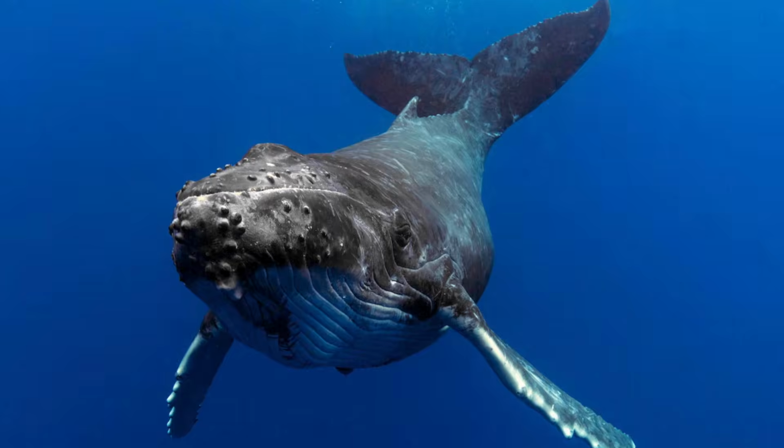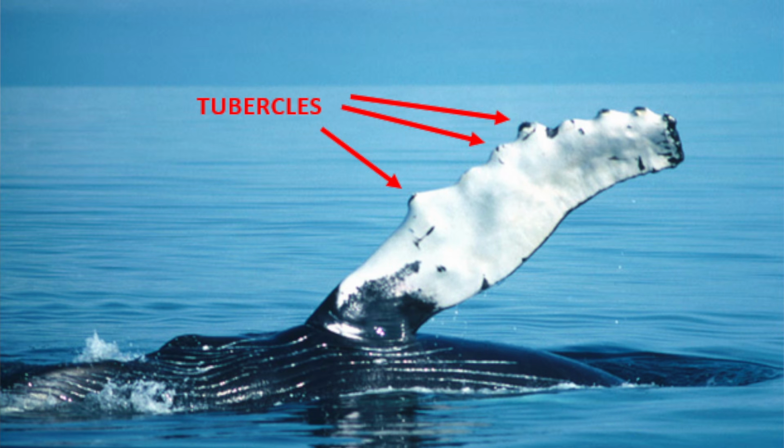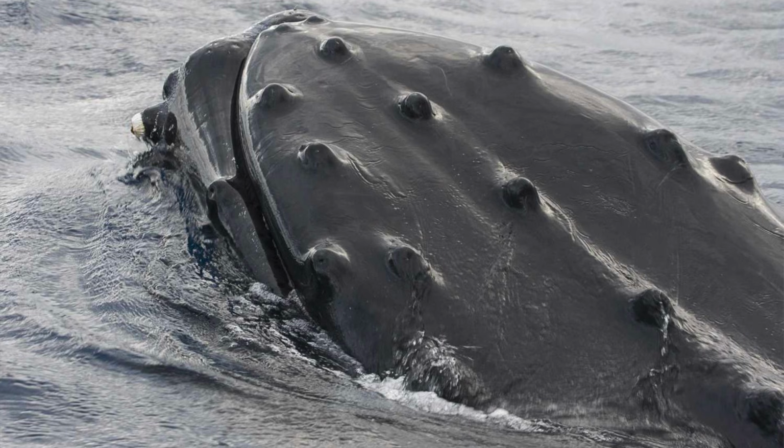Their huge tail flukes provide all the power they need to keep moving, especially during deep dives or when they breach. Another cool thing that you might not expect from them is that the bumps on their head and their flippers, called tubercles, actually help them with water flow. These tubercles make little swirls of water that make the whale more maneuverable. So even though they're massive, they're surprisingly agile.